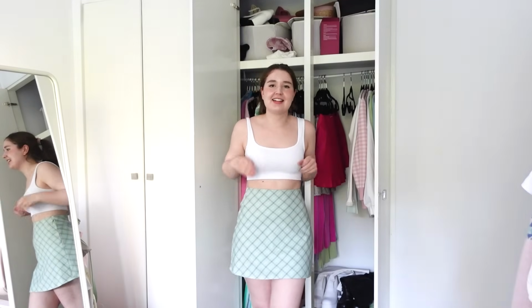I just find these pieces a little bit more flexible in terms of styling. I have worn this multiple different ways and been happy. I can already workshop this into multiple different outfits that I know I'm gonna be happy with. And I just love this pistachio minty green color. I really like this color. This was actually from Princess Polly. I don't know if they make it anymore, sadly.